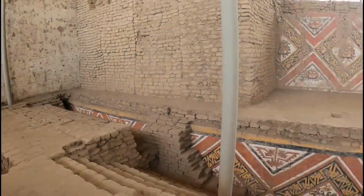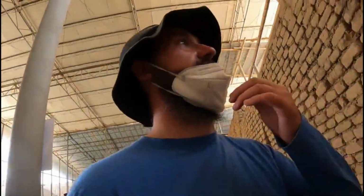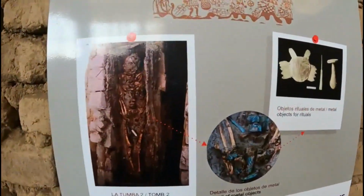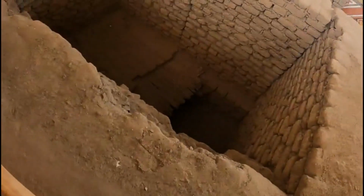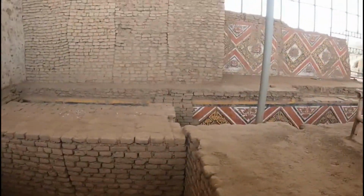Beautiful. Oh, look, more mummies. In the museum, they don't have the mummies, but they have all the artifacts, and they explain some stuff. It's pretty sick. Mummies. But yeah, we're on the patio. They call it the patio. So we'll go outside in a minute, and we'll show you more of that.